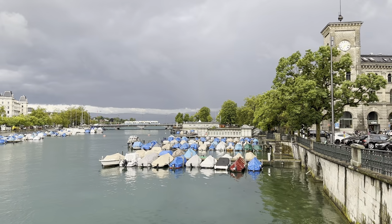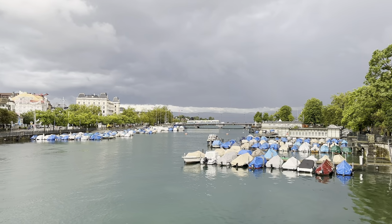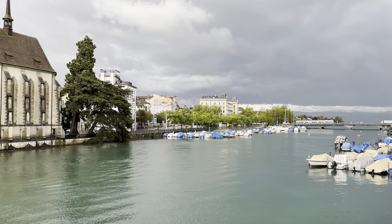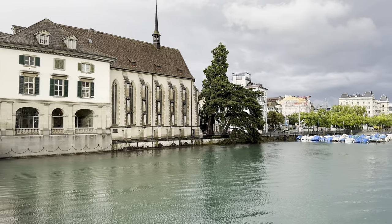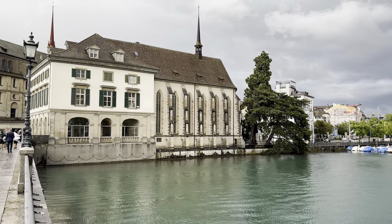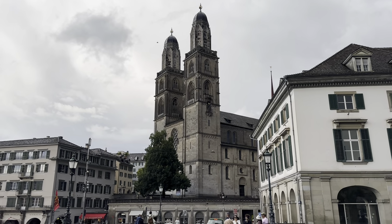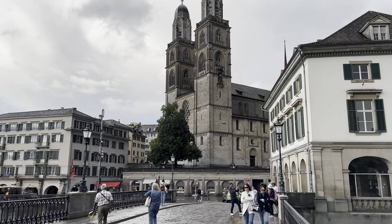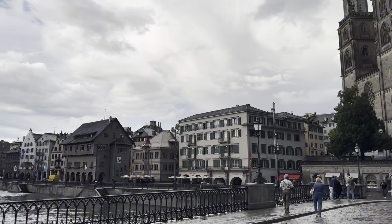While exploring the old city, you'll stumble upon historical landmarks that bear witness to Zurich's past. The Rathaus, City Hall, stands as a symbol of civic pride, with its ornate Renaissance facade. The Zunfthaus zur Spatz, or Guild House of the Sparrows, is another architectural gem where guilds once convened. As you wander the winding alleys, you'll discover hidden courtyards, charming fountains, and unexpected pockets of tranquility.